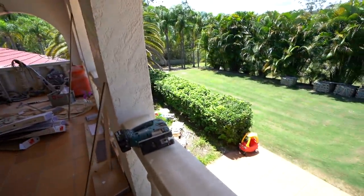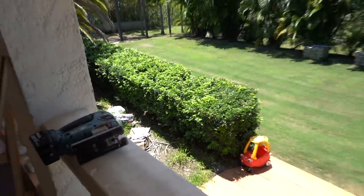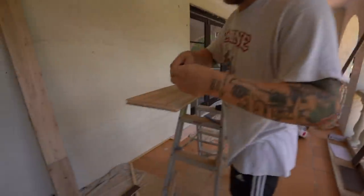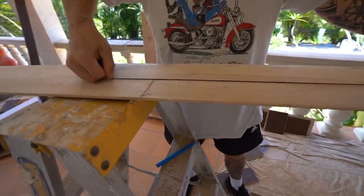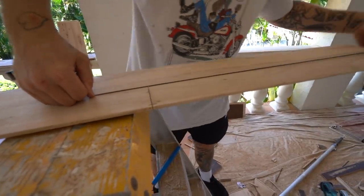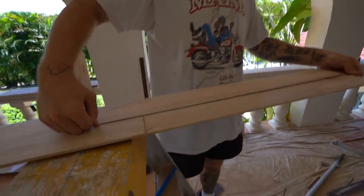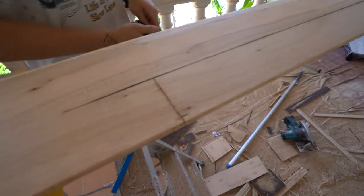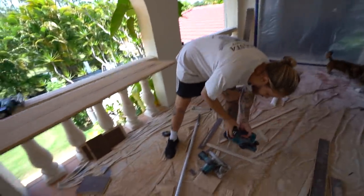Can't believe how much that hedge down there has just been absolutely thriving. This is our view. Made a bit of a mess there, honey. Yeah, I'll be cleaning up very slowly. What am I doing? Getting that line that I just pinged. Nice. Did you get the chalk? You can get this too if you like.